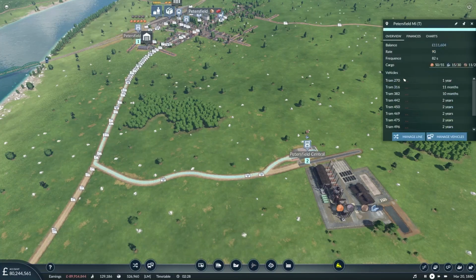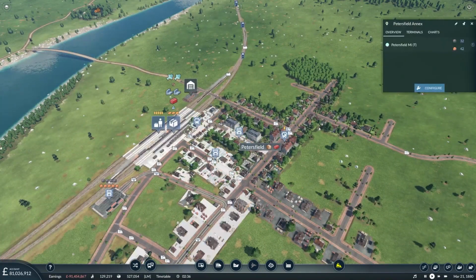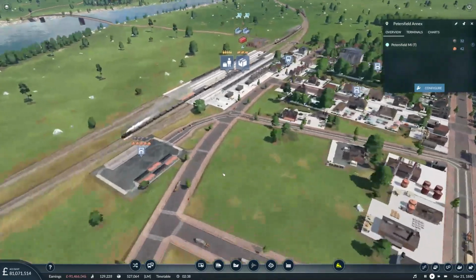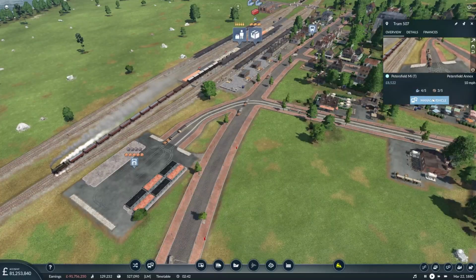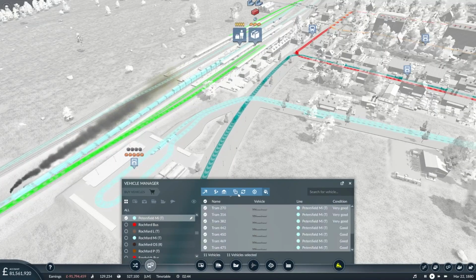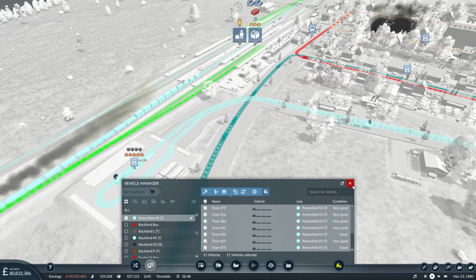This line here. Do you carry coal? You're not carrying coal. Is it just because it's not being delivered, or is it because... I might have a guess actually as to why this is, and I think the solution would be to select all of these and we're going to swap them for this.